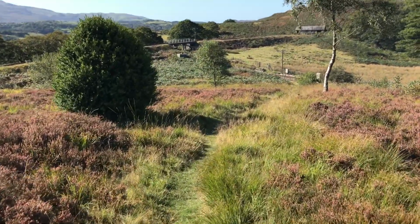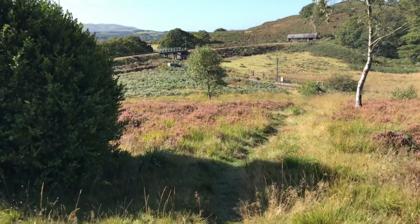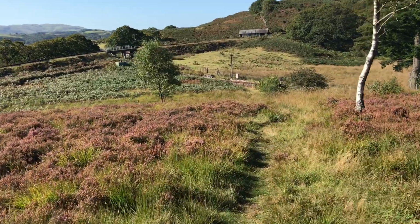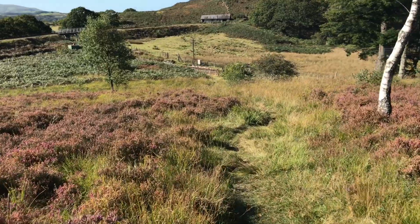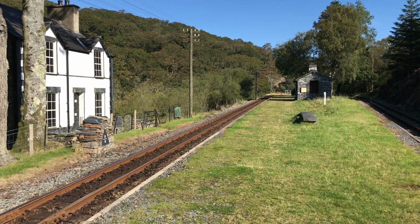So, as I say, I'm trying to follow the railway as much as I can, but this time, definitely, we're going to be going into the forest. It looks like about maybe 8 to 9k, but we'll give you updates as we go along. Oh wow, just listen to that, that's incredible.